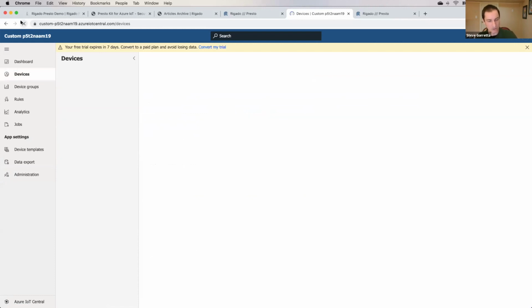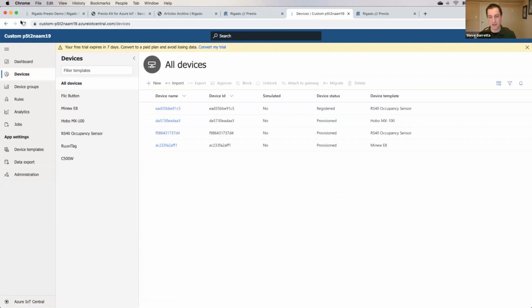And literally what you'll do is take the devices out of your kit, typically peel the tab on a sensor, push the button on a flick button, and look, you can see these devices coming in. We've got the occupancy sensor, we've got the temperature sensor, and that's it. We're live with an application with the devices from the Presto Kit coming in, feeding data, and you're going to start to see those things reporting in.